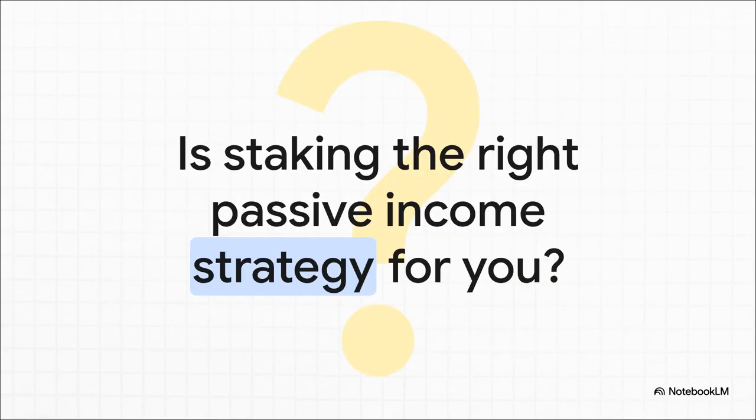And so that really brings us back to you. Now that you know how it works, the good and the bad, is staking the right move for your portfolio? It's an incredibly powerful tool for earning passive income, for sure. But just like anything in crypto, you've got to do your homework and decide if it fits your own goals. And that's our deep dive into crypto staking.